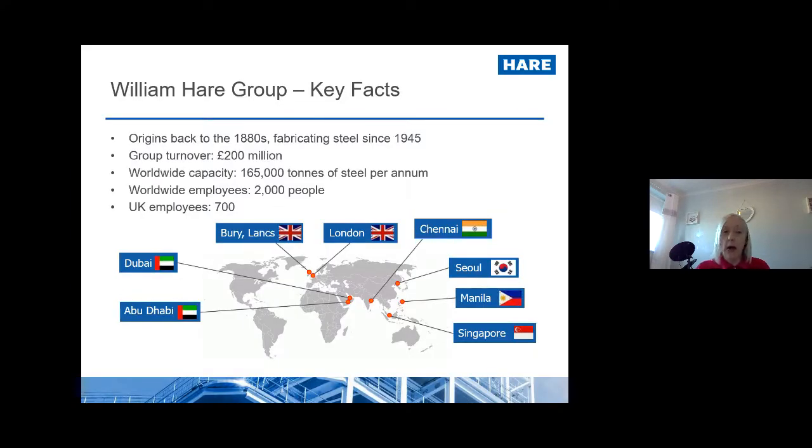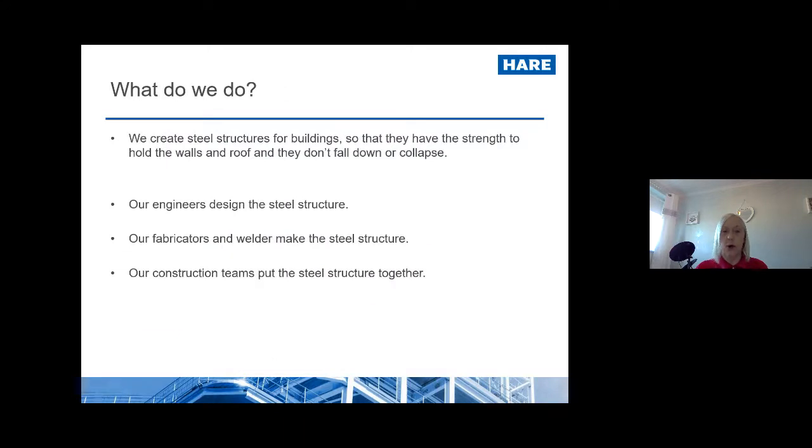So a little bit of background about William Hare. The origins of our company go way back to the 1880s, and we've been fabricating or making steel since 1945. We've got a turnover of 200 million a year, and we produce around 165,000 tonnes of steel. So in the UK, we've got 700 staff. Quite a lot of those are based in Bury, which is where our head office is, and we also have one of our production sites in Bury. But as you can see, we're worldwide, and we've got around 2,000 employees worldwide.